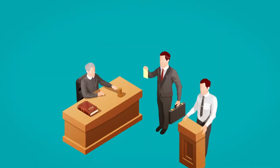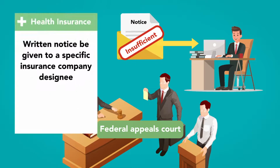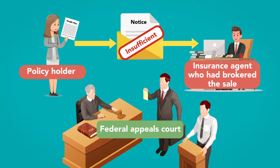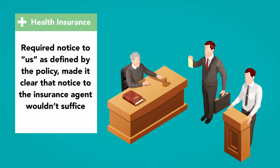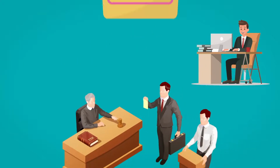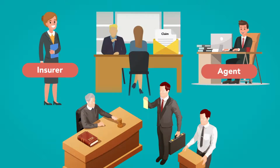In one case, a federal appeals court held that providing notice to an insurance agent was insufficient when the policy required that written notice be given to a specific insurance company designee, and the policyholder gave the notice to the insurance agent who had brokered the sale of the policy. The court held that a policy which required notice to "us," as defined by the policy, made it clear that notice to the insurance agent, who was merely an intermediary between the insurance company and the insured, wouldn't suffice. Moreover, there was no evidence that the insurer gave the agent apparent authority to accept notice of claims. As such, notice to the agent was insufficient.